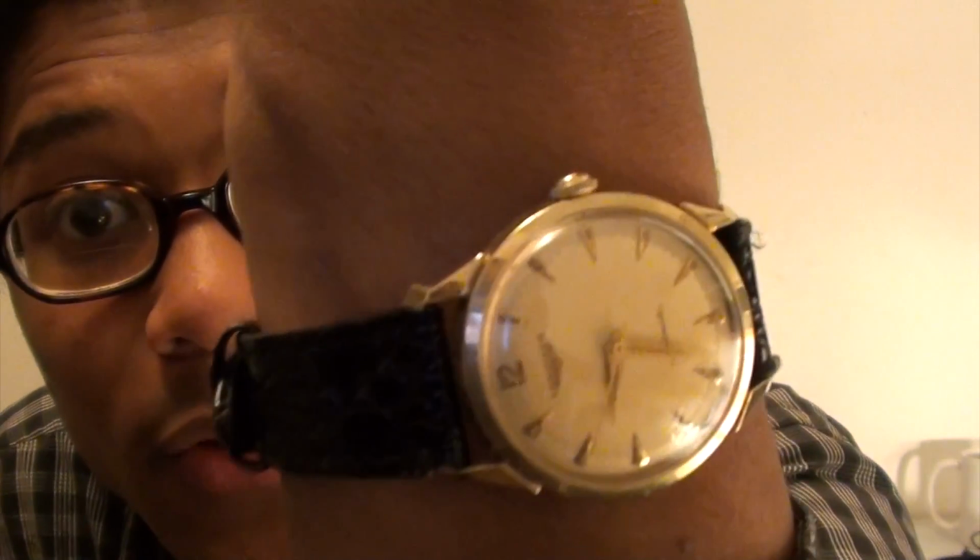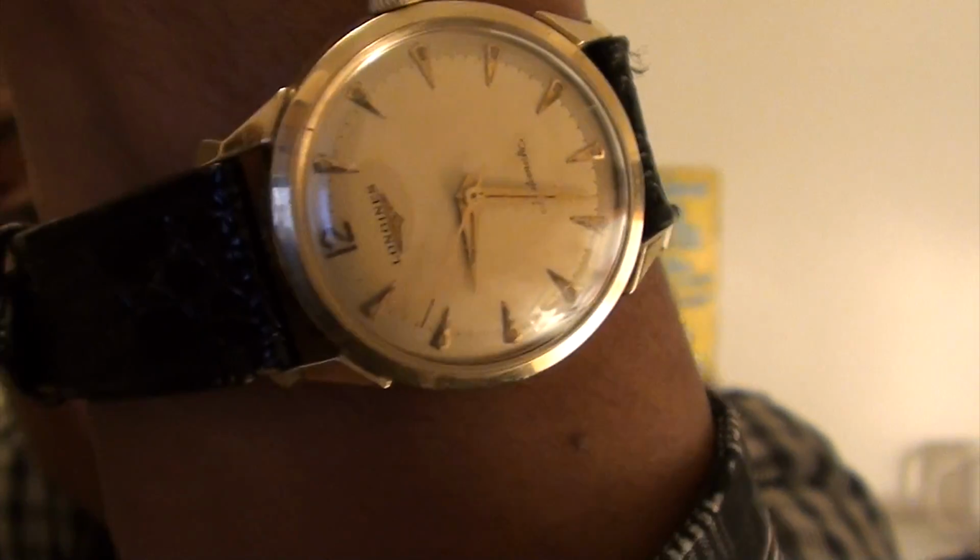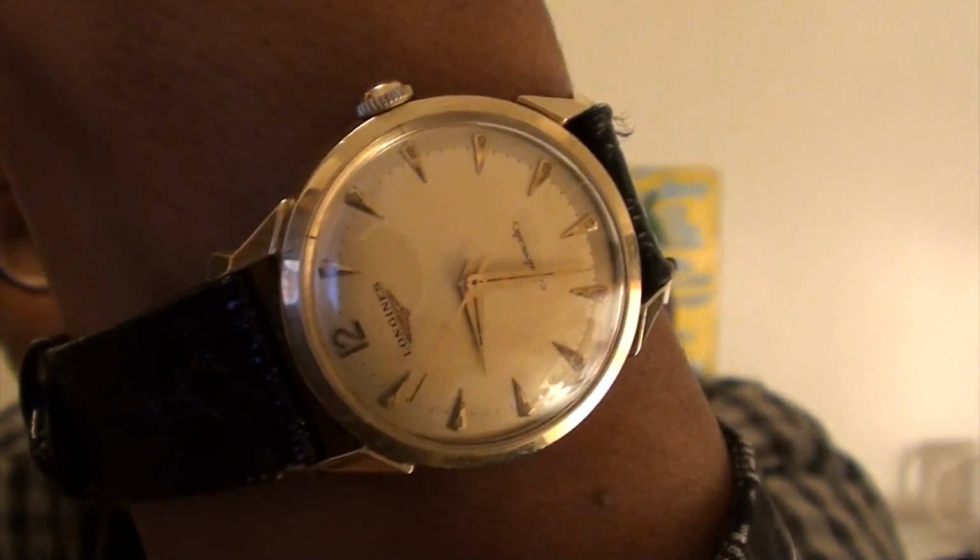I saved the best for last. Vintage Longines, solid gold, 33mm manual wind. Here, I'll make sure there's a nice shot of it. Yeah, look at that. Wow. Beauty, this is a beauty. So, reviews on that watch, on the Longines, coming out soon.